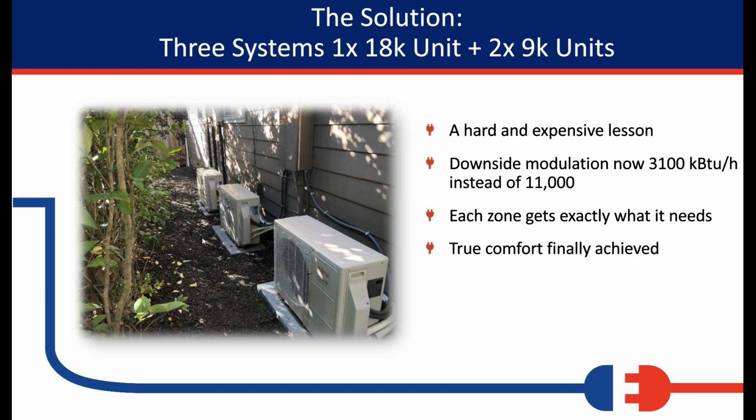We had to take out a unit that the company paid for and put in 3 new outdoor units that the company had to pay for to get this customer satisfied and situated. It's a hard, expensive lesson. Instead of the 11,000 BTU downside modulation rate, I now have 3 systems in here that will downside modulate all the way to 3,100. So now each zone in the house was getting exactly what it needed. And we reached this amazing true comfort.